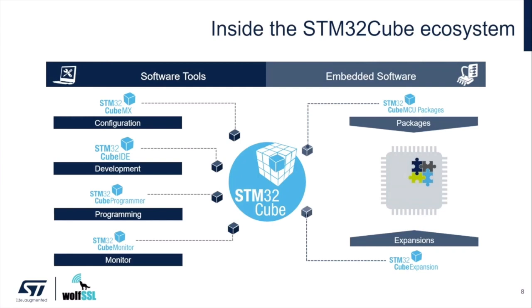The STM32Cube ecosystem is a software solution for STM32 microcontrollers and microprocessors created for designers interested in a free comprehensive development environment and for users looking to integrate STM32 software in their existing IDE, such as Keil or IAR IDEs. STM32Cube is a combination of software tools and embedded software libraries.